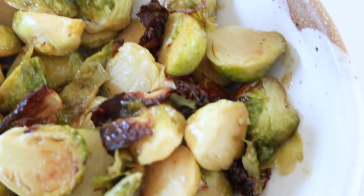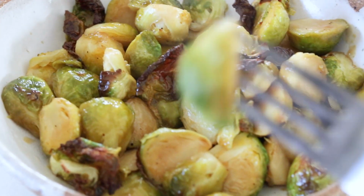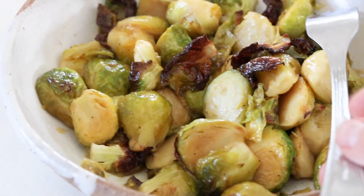But yeah, if you do want each bit crispy, my top tips are making sure your Brussels sprouts are really dry after steaming them, and then also stirring them halfway. So that is that recipe. Now we're going on to some crispy cauliflower.